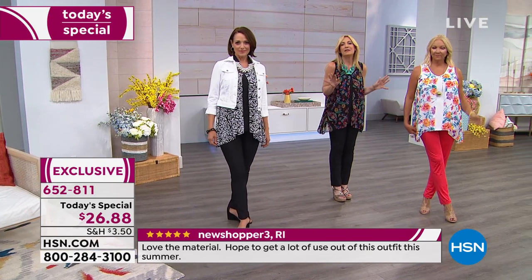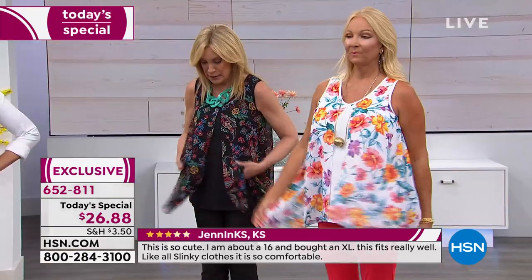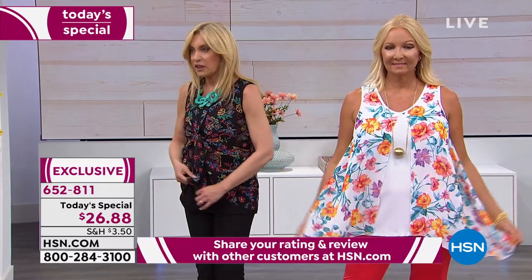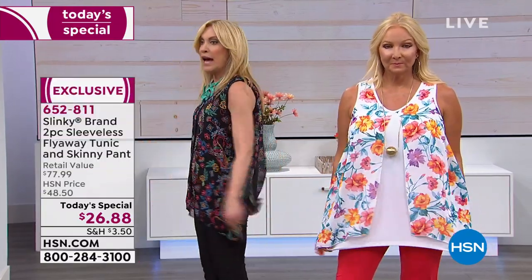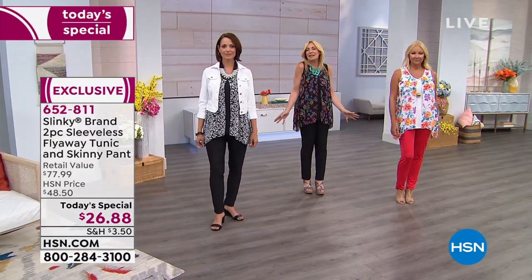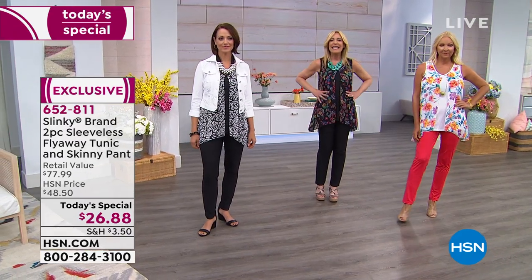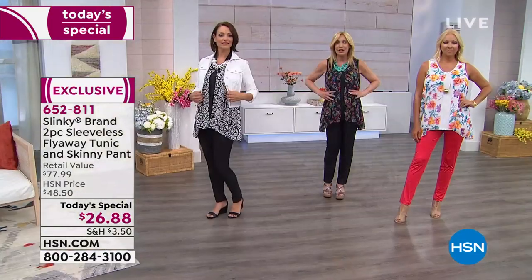And what I love is that you can have so much fun with these. I'm in the paisley with the black, and you can tie them so it's a little more cute. Bloused. You could wear it more like a shrug. You could tie it and knot it. You have so many different ways of wearing this, but it's just such an effortless look. It just reads, I'm ready for vacation. I'm ready for summer.